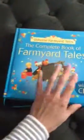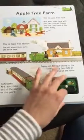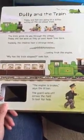A great book to pair with this one is the Wind Up Train book. Both of these books have the exact same farm. Apple Tree Farm is where these take place. They also have many of the same characters, which is really fun. So just a really great book that you kind of pair with. This book is really cute if you're not familiar with it.